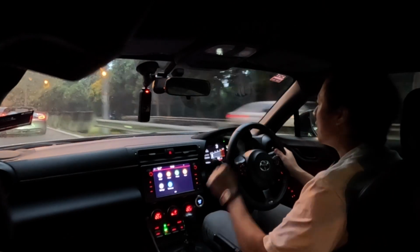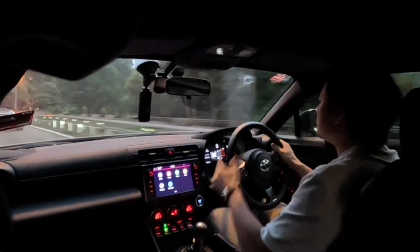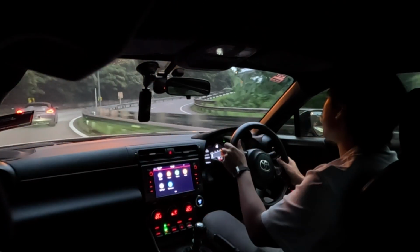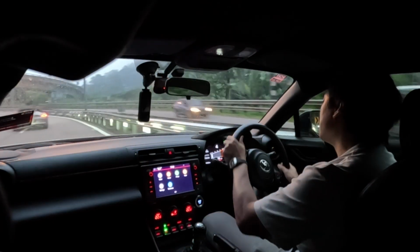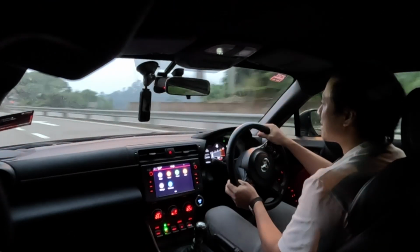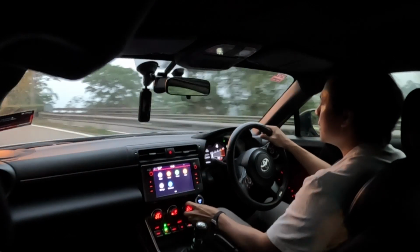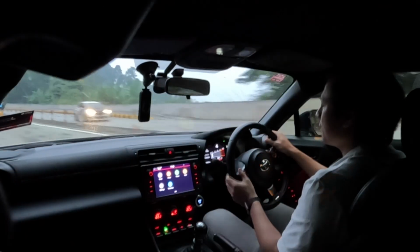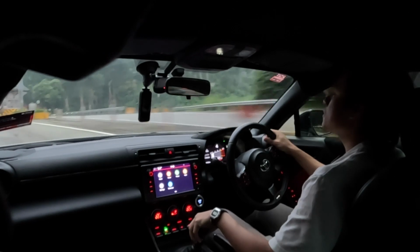First impressions, gear shift, nice and crisp, confident, not too short, right? So still very approachable. Doesn't have the mechanical crispness like a Porsche, but it's very pedestrian, not intimidating, easy to use. All right, so those things are very important for a daily sports car. All right, so here we go.